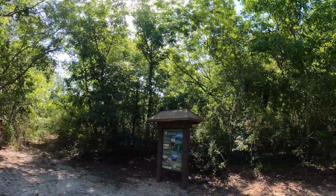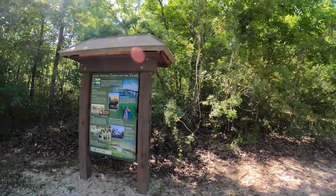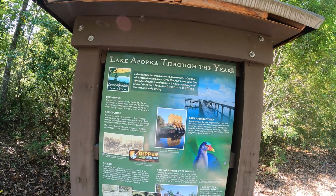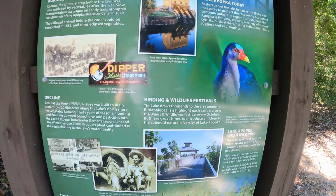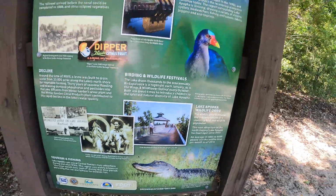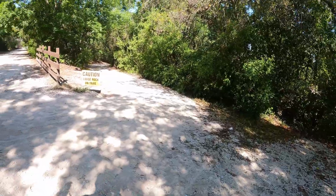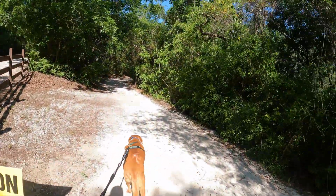Let's see what this says. Lake Apopka through the years. Horsefly. Large population of Native Americans. There's the pump house. Saw that. Yeah, so this is the observation deck overlooking the Lake Apopka Trail back when it was built. Should put some bug spray on. Getting nailed by a horsefly or two.